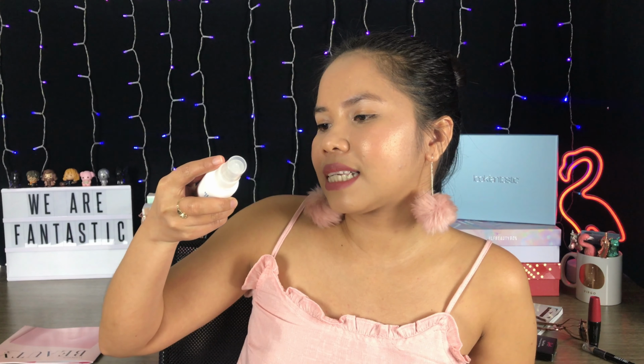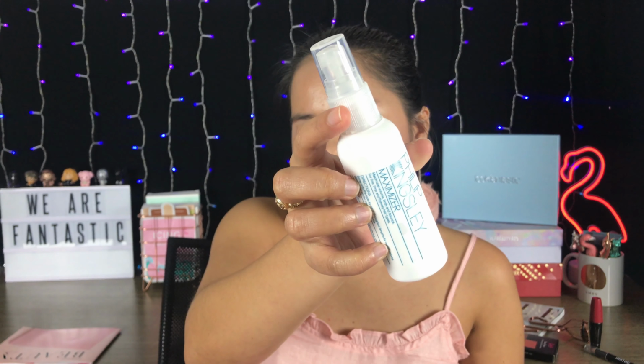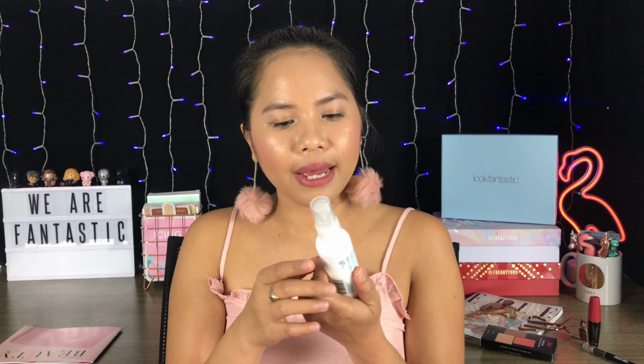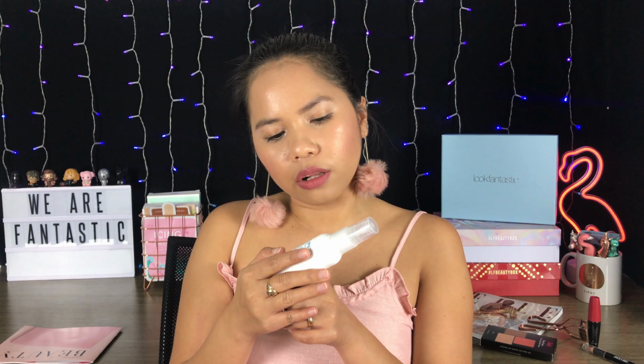We have here Kingsley Maximizer. This maximizes volume, body, and bounce for fine, limp, and fly away hair types. This is it, guys. This is 60 ml, which is pretty decent to try out. Spray onto the roots for lift or throughout lengths for overall volume. Gently blow dry for maximum volume. It's kind of having a powdery scent.